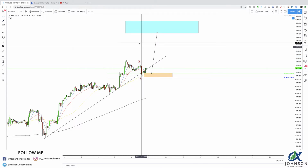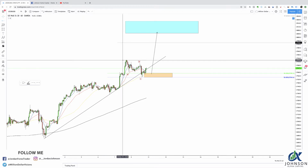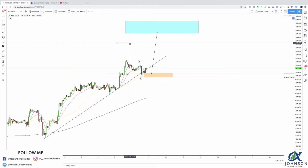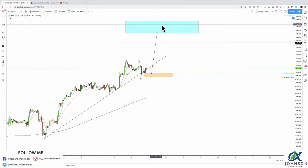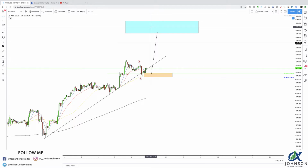I think we're probably going to run into some resistance at a couple of levels. We're going to run into resistance, of course, as we probably touch these highs here. We're going to run into resistance right around this black line here. But this is where I'm ultimately going to be looking to take profits. These are my ultimate targets on this trade.